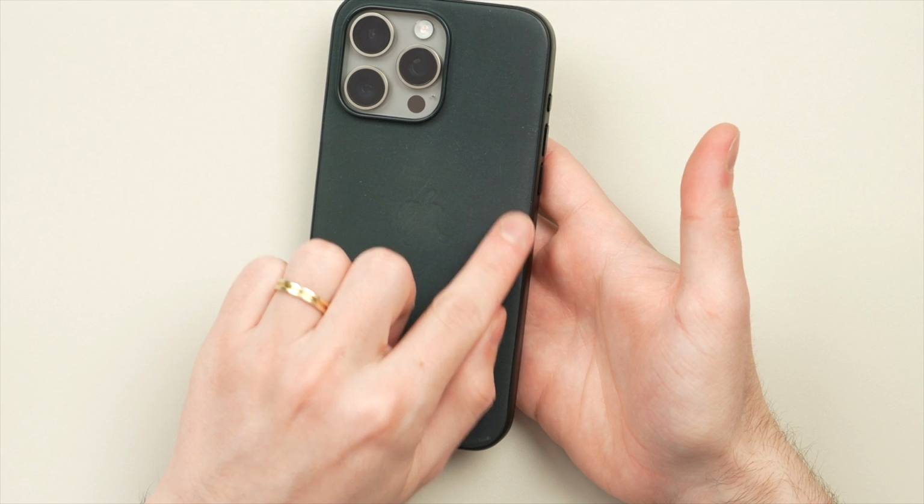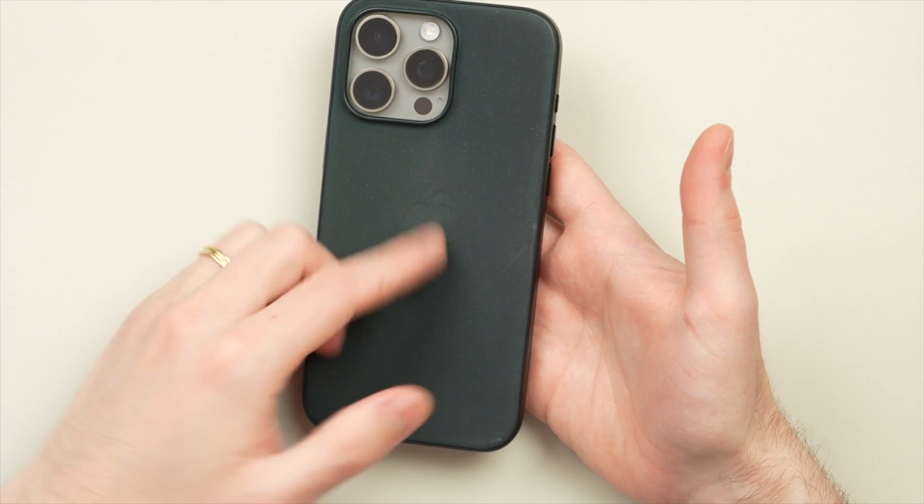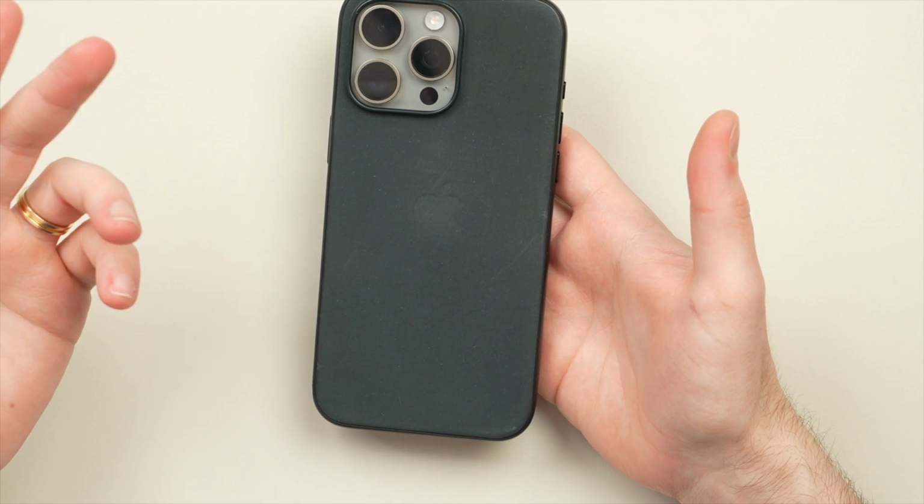For example, you can see I have multiple scratch marks here on the right side, on the bottom, as well as around the Apple logo from using MagSafe accessories. And this is not great, especially for $59.